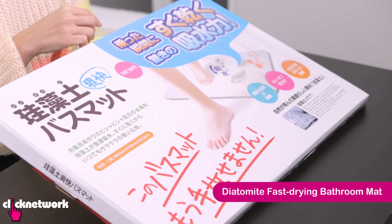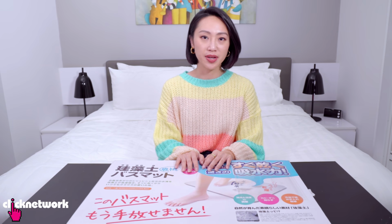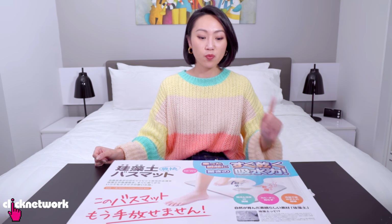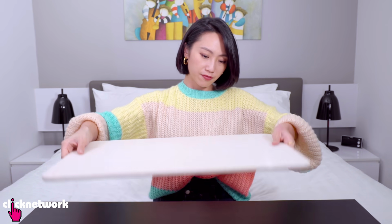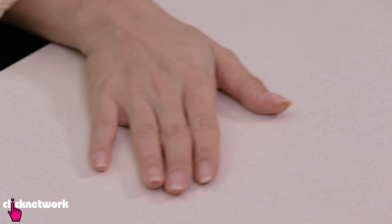This is a diatomite fast drying bathroom mat. They say that it's a mat, but actually it is made out of rock and it's supposed to absorb water and dry it off really fast. And one of the pluses about this is that it's truly non-slip. I actually expected it to be a lot heavier than this, but look, it kind of feels almost like really thick cardboard and not really like rough.